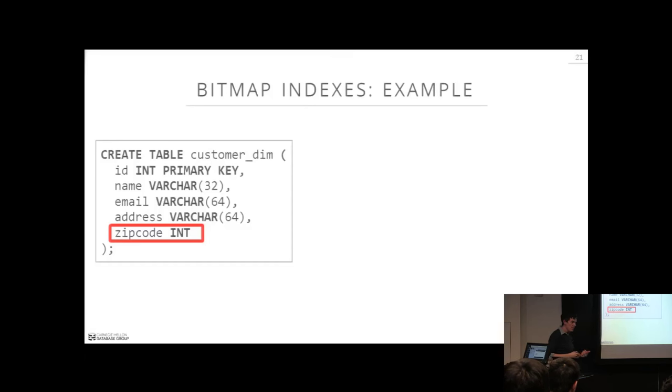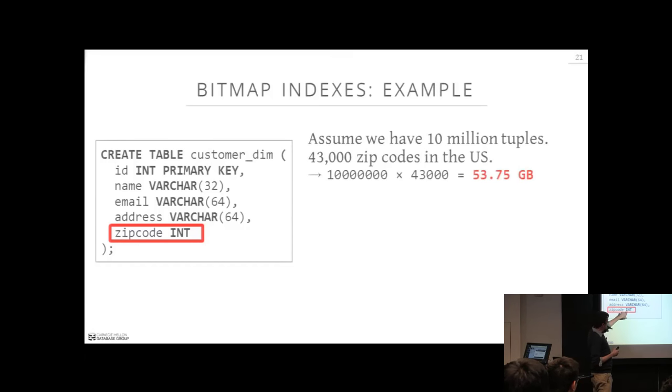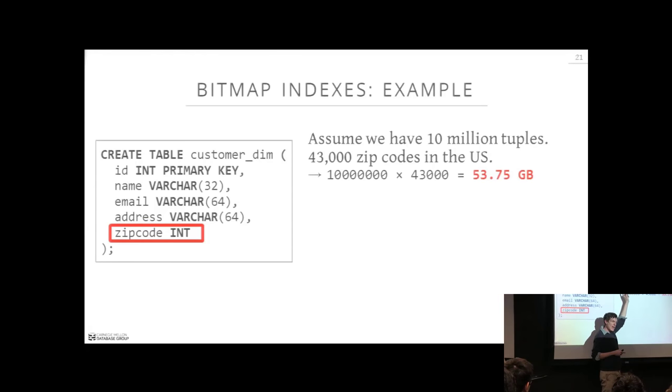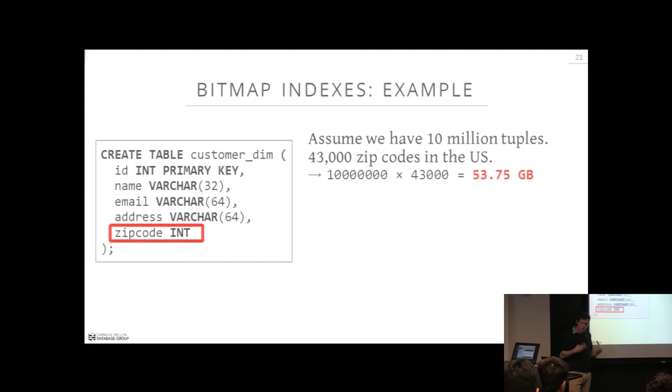It's like 43,000. Okay. So if I build a bitmap index for every single value I could possibly have in a zip code, I would have to do 43,000 different bitmaps. And each bitmap needs to have 10 million positions, or 10 million bits, because I don't know what bit a customer is going to have set. So to store a bitmap index for the zip code column with 10 million tuples, I would need 53 gigabytes if I just stored it uncompressed. So bitmaps are awesome, and they work really well if the number of values is small. Because you always have to store one bitmap that includes all the tuples in your table for every single unique value. So you need to be careful about how you choose these things.